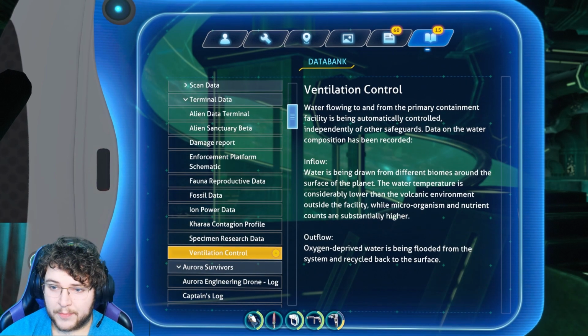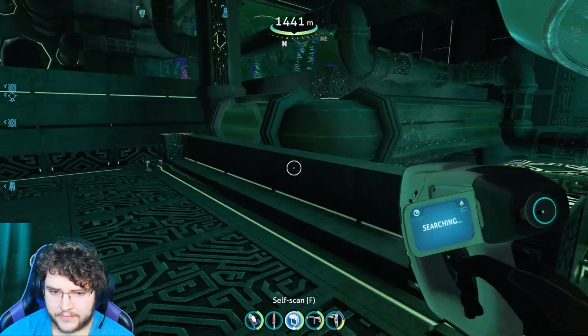The water flowing in and out of the primary containment facility is automated, controlled independently of safeguards. Data on the water composition has been recorded. Different biomes on the surface of the planet, the water temperature is considerably lower than the volcanic environment outside the facility, while microorganism and nutrient counts are sustainably higher. Oxygen-supplied water is being flooded in the system and recycled back to the surface.